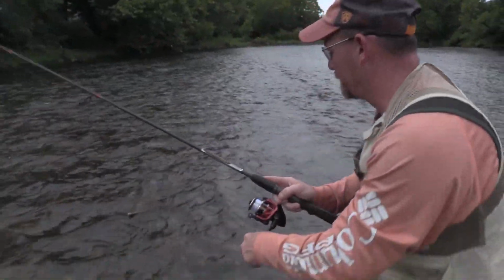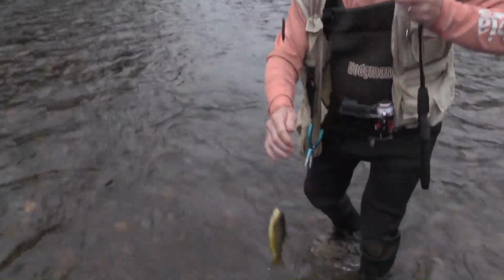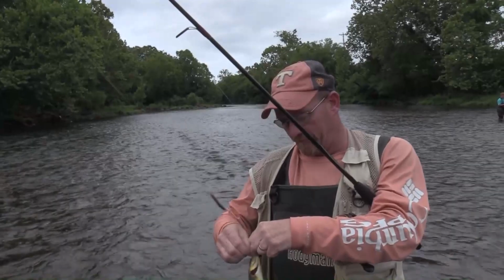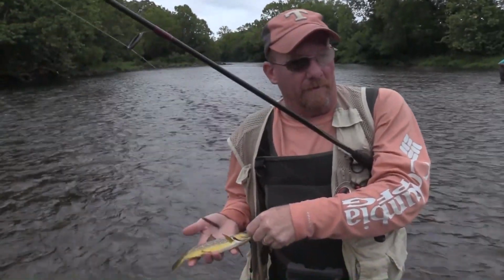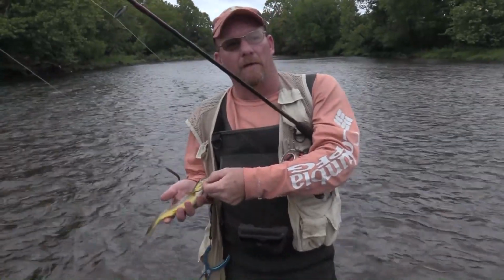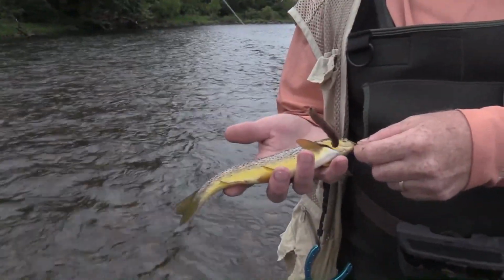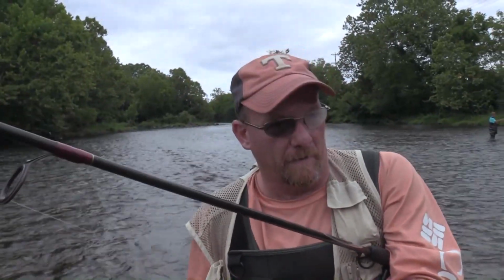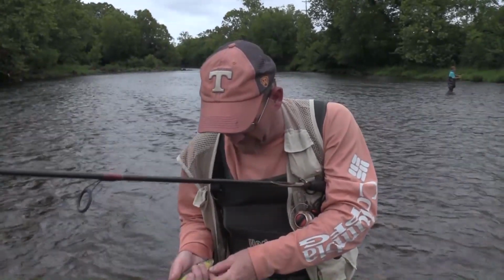Hello guys, Eric Stanbery here at Carolina Outdoor Adventures, Eric Stanbery Outdoors. Out here on Watauga Lake today, doing a little trout fishing. The river comes out of Watauga Lake. The temperature stays anywhere between 52 to 54 degrees year round. Come from North Carolina to do a little trout fishing today.